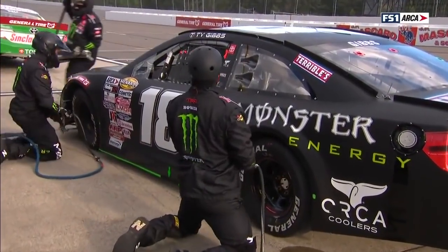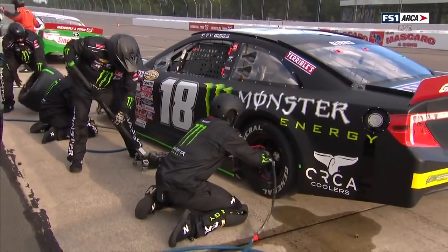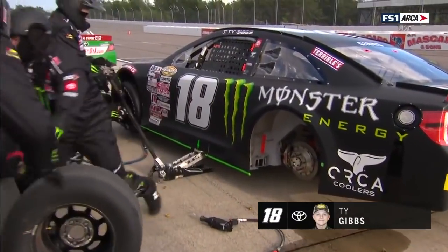Ty Gibbs is one of those guys who is very quiet when he doesn't need anything, as his crew chief says. He's also very good at telling us what he wants. Well, it turns out at this time they need to tighten it up. It is loose. They did that after practice as well. They need to do that a bit more.